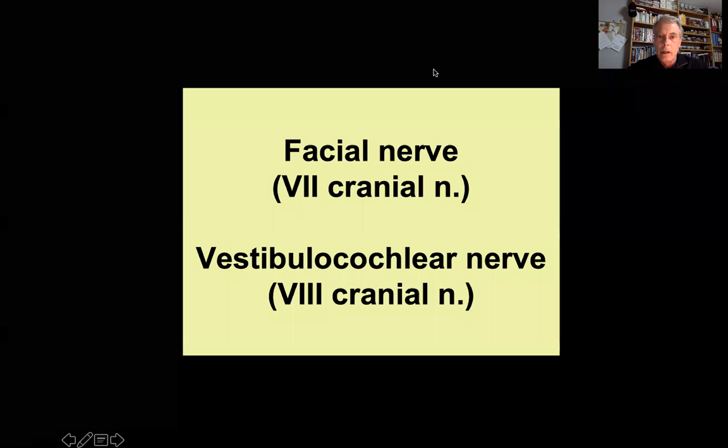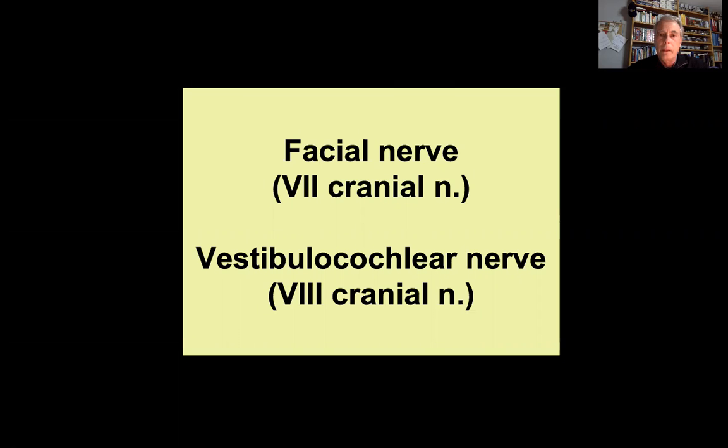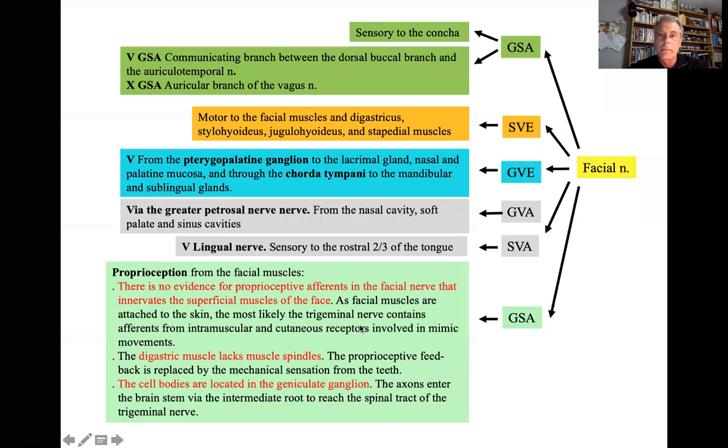Hi, welcome back. Cranial nerves part 2. We'll begin by talking about the facial and the vestibulocochlear nerves, the 7th and the 8th cranial nerves.